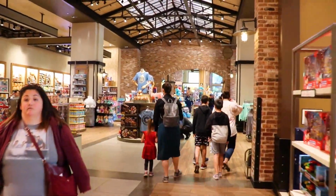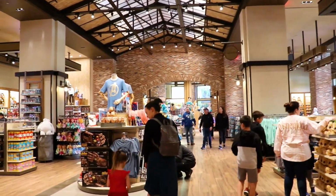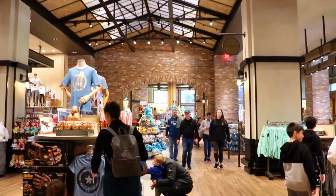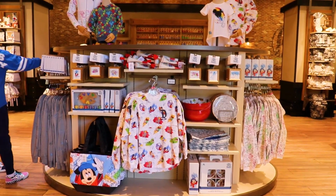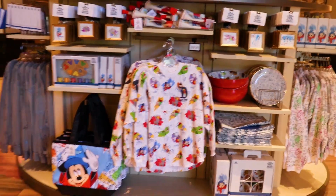Let's head into the World of Disney in the Downtown Disney District. Gotta make our way all the way to the back of the store. Well, in that case, if we're coming from there, it'd be the front of the store. But the new collection's all the way over here. And here it is in the small little table. So let's first start off with that spirit jersey right there.